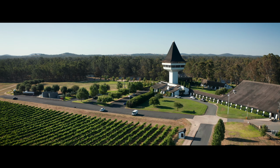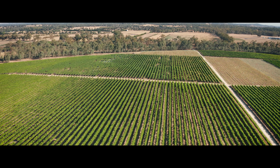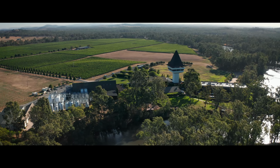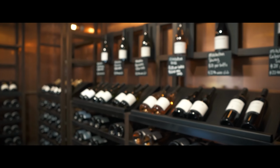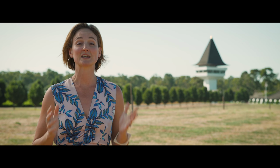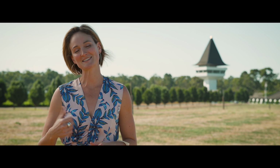Today we are at Mitchelton Wines on the banks of the Goulburn River just outside Nagambie. The first vines were planted here in 1969, but the actual history of the site dates back to 1836, when Major Thomas Mitchell crossed the river here on his journey from Sydney to Melbourne. Now one of Australia's favourite wineries, it is truly a place where you can come and escape. With a luxury hotel, day spa, a gallery and 2 restaurants, there is certainly a lot to do here. Let's go and check it out.